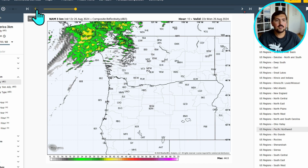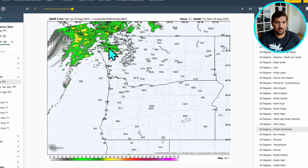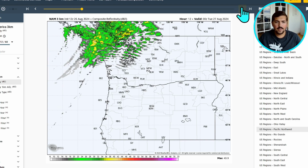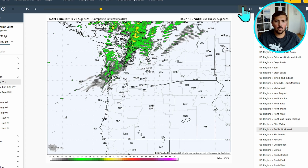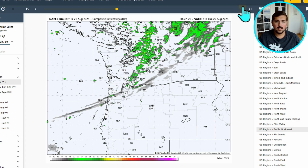Now look at the NAM. This is the North American model. It's another high resolution model that kind of helps us get a closer look at things. And you can see it also has some showers, especially around that 4 to 5 p.m. time frame. They're not as robust, but the NAM sometimes underdoes some of these heavier showers. But you can see it brings a lot more widespread rain, though, which would lead to some higher rain totals.